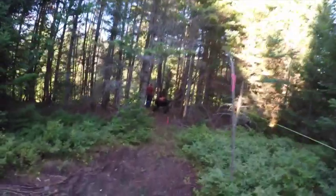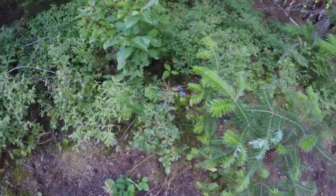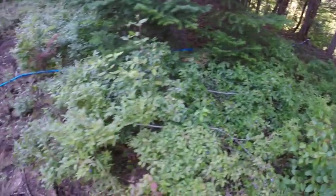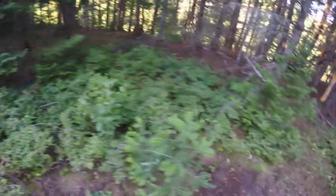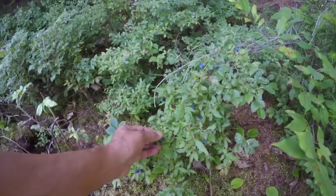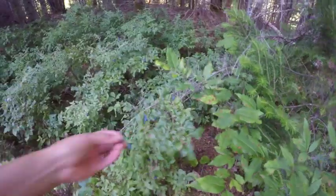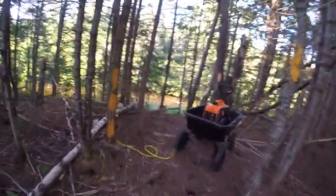So, oh, look at all the blueberries. These are the bushes that are all over. Look at the amount of blueberries. Isn't that awesome? Look at how pretty. And they're so sweet. Look at these. Yum, yum, yum. They're so, so good. Nope. It's messy still. We have to clean it.